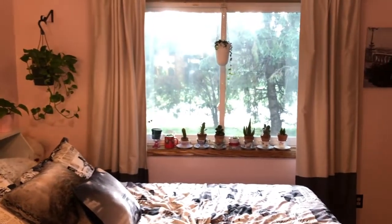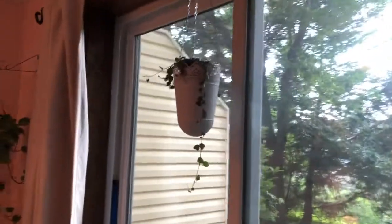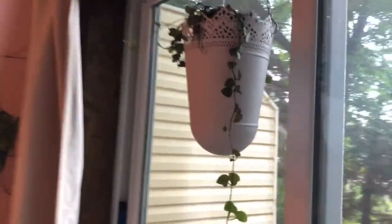And I missed one. Let's go back over here. This right here was a wish plant that I've had for a while, and I finally got my hands on it. Yep, it's the String of Hearts. Let's see if I can get it. This is all new growth within the last like 2 weeks.